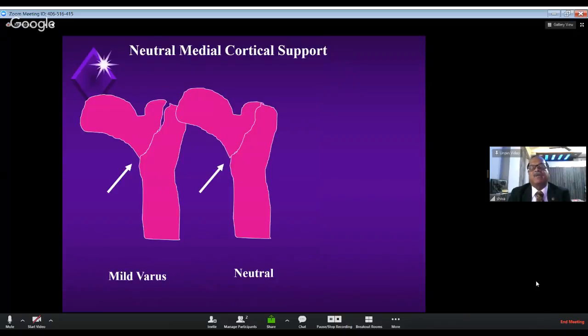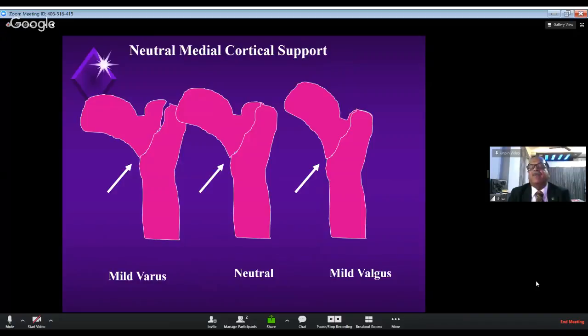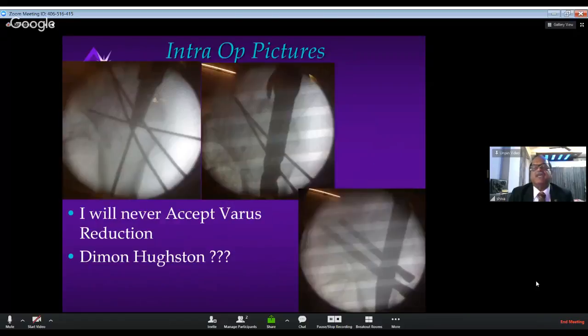So this is also okay, but try to achieve mild valgus. Though the beak is touching the medial part, the head and neck are in valgus. You should try to achieve valgus, as valgus is always better with these intramedullary implants. That's the best position one can get.